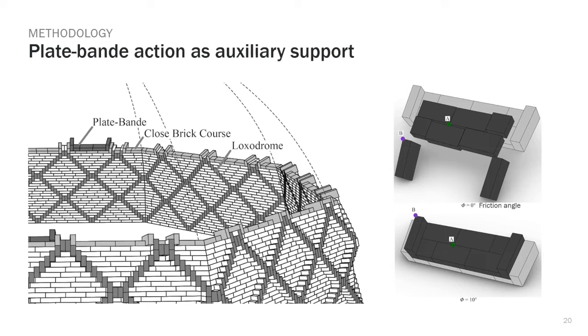Further, even if the bricks of the lower course try to slide, the same mechanism will take place in the previous course. We verify the local plate bond action using discrete element modeling software for different values of friction of the mortar. The influence of the friction angle has been detected by evaluating a variety of values ranging from 0 to 90 degrees for each laying plane. The results show that the stability of the plate bonds is indeed related to the friction angle and also to the angle of inclination of the laying plane. In particular, as reported in these figures on the right, if the friction angle is equal to or larger than 10 degrees, the plate bond structures are stable and will self-lock under gravity.